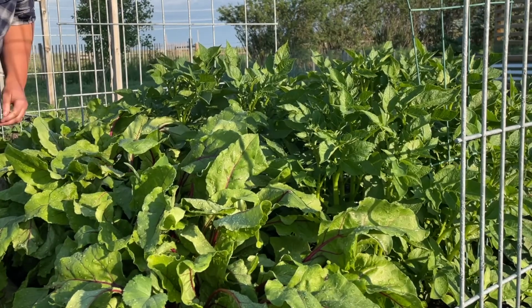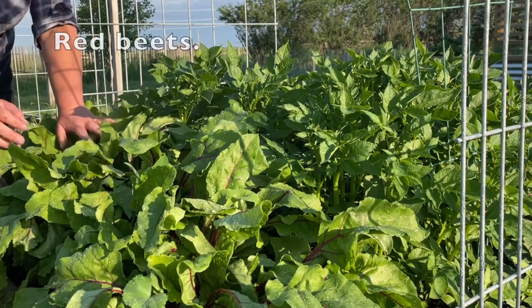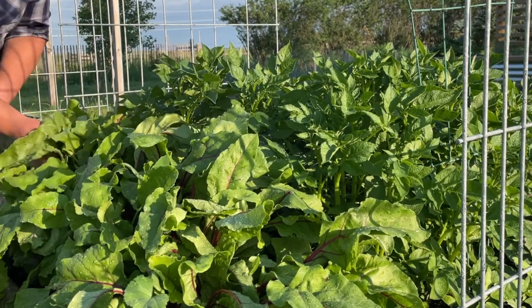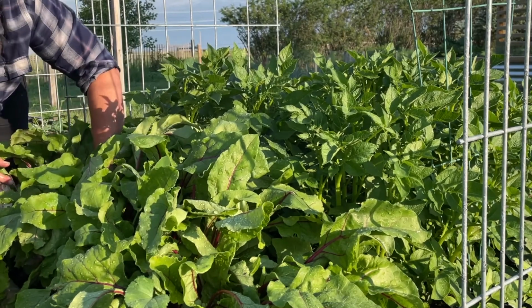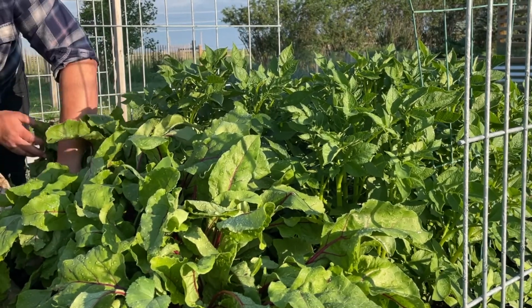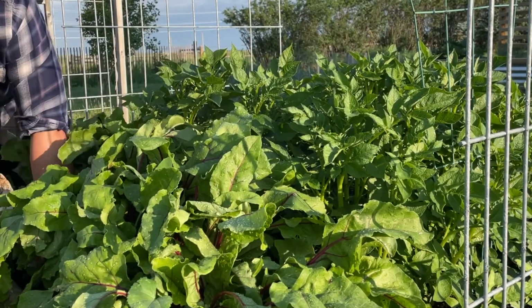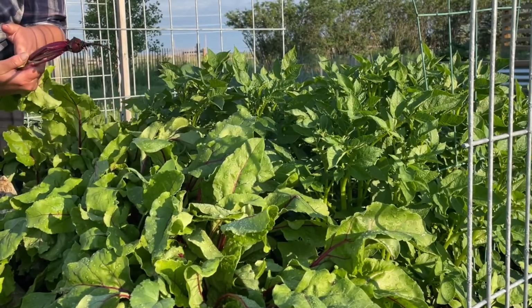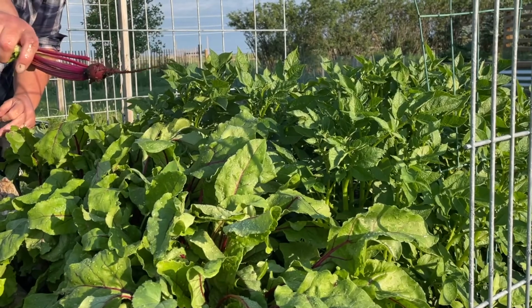This is a giant row of beets. I don't exactly know why I put beets in here, except that my beets weren't growing in the big garden. So I put them in here. So I'm gonna harvest a bunch out of here. Look how cute the beet is.